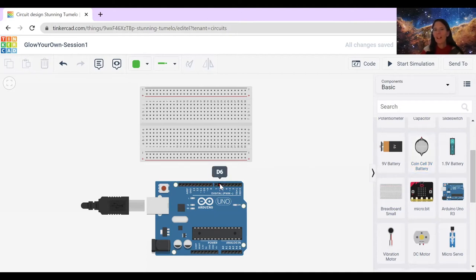So what we can do next is connect our Arduino to our breadboard so that it can communicate with it. And that's what you've done already. So we're gonna use wires to do that. And it's really, really easy to create a wire in Tinkercad.